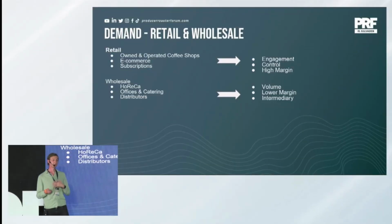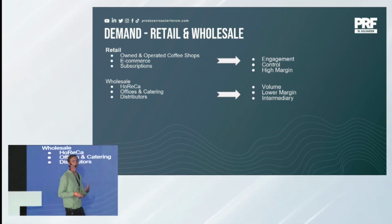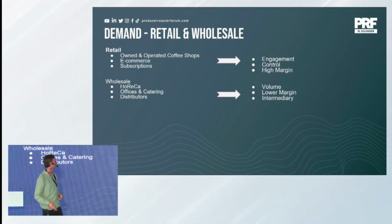So it will be much more easy for you to engage with them, communicate with them, and share these values. As well, you maintain control of your product, and generally this has a higher margin. On the wholesale side, of course, there's more volume, there's lower margins. Most roasters will engage with this as well. However, you must understand there's yet again another intermediary in the equation, and that will make it harder for you to connect with the product, harder for the consumers to connect with the product.